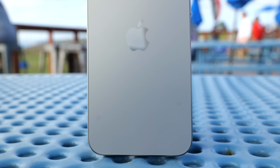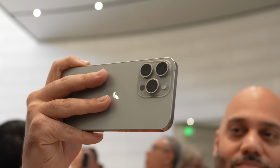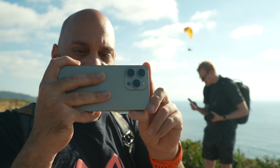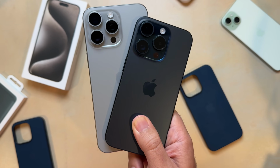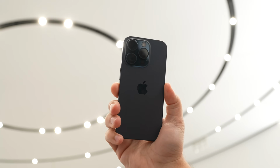The most advanced iPhones ever are here, with groundbreaking new features like a titanium design, customizable action button, next level cameras, serious performance boosts, and more. The iPhone 15 Pro and Pro Max bring monumental changes that refine what an iPhone can do.